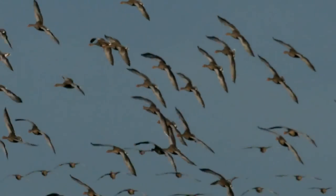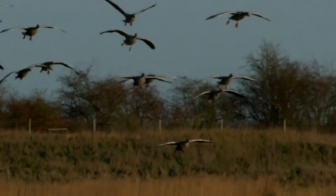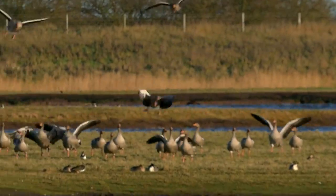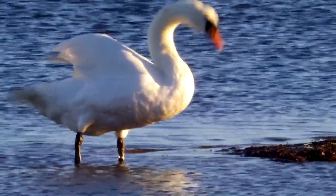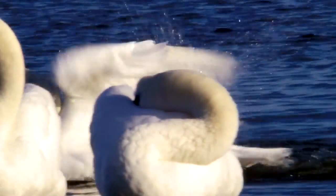As I said, it's a cold wind blowing today, but it's so nice to have some sunshine after all the grey and the wet we've had this winter so far. The greylags just coming in to land there. A few of the brents have landed, there's a small group there. We've also got some mute swan. Unfortunately no whoopers or Bewick's here today.